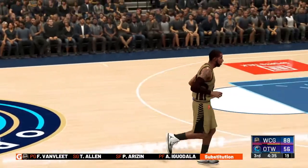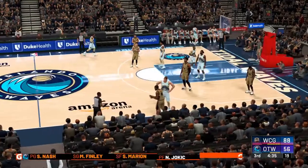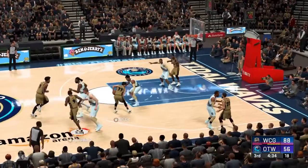So Orlando going with an almost entirely new group here. DeAndre Jordan's checked in for Robinson. Granger comes in for Sean Marion. Leandro Barbosa, he's checked in for Michael Finley. And Miller's subbed in for Steve Nash.